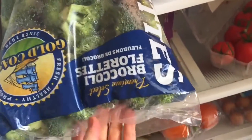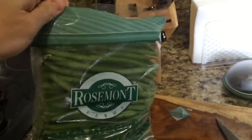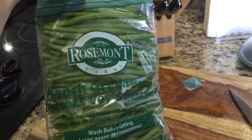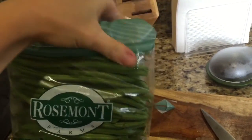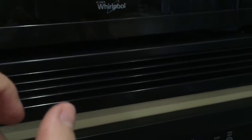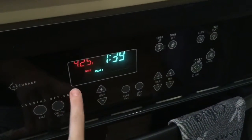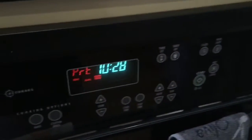And then later today we will probably cook up this entire bag of broccoli in the oven and bake it all up. So I take back what I said about these needing to cook for 8 minutes. They need to cook for 5. So I've cut off the corner here and I'm going to stick it in the microwave for 5 minutes. While the beans are cooking, I'm going to turn on the oven so it preheats. We got it at 425. Gonna get that going. And then we're going to start with the asparagus.